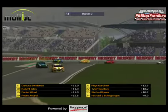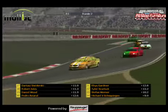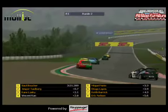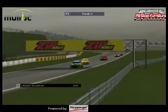Back down the field, Riscardo's made a good start. From 25th to 21st he's come. Dursky's having a poor race so far, so of course he's having difficulty, and we've lost a driver. I'm not sure who it is that's dropped out.